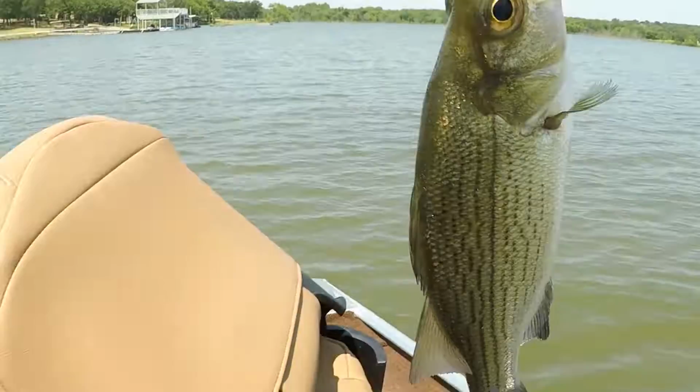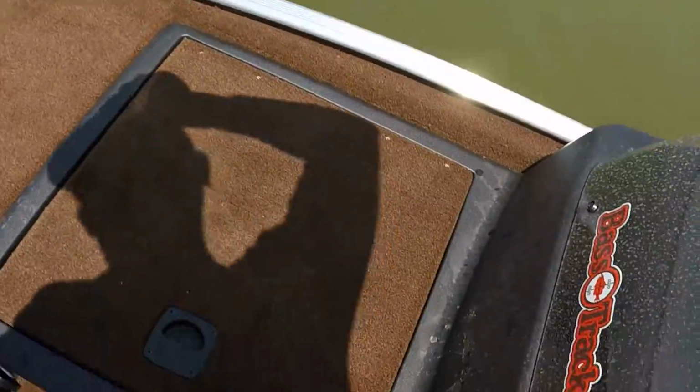If you're from North Central Texas, you know all about Ray Bob, and it was good, except for the big rollers because of the wind, which made it rough. It was good, but now it's time to take it to the local lake and do some actual fishing. Fishing in a fishing boat. Imagine that. Okay, first fish in the new boat.